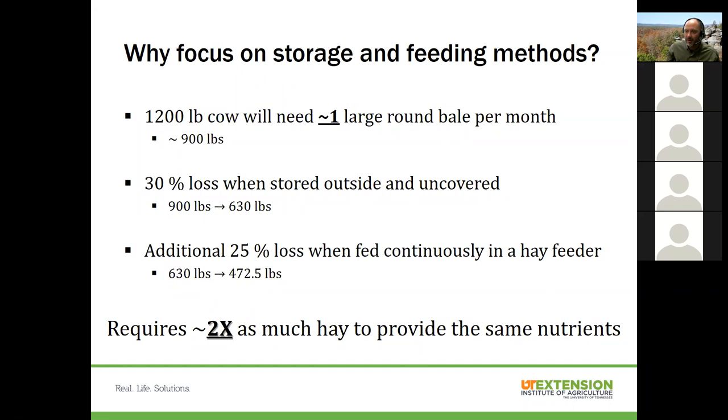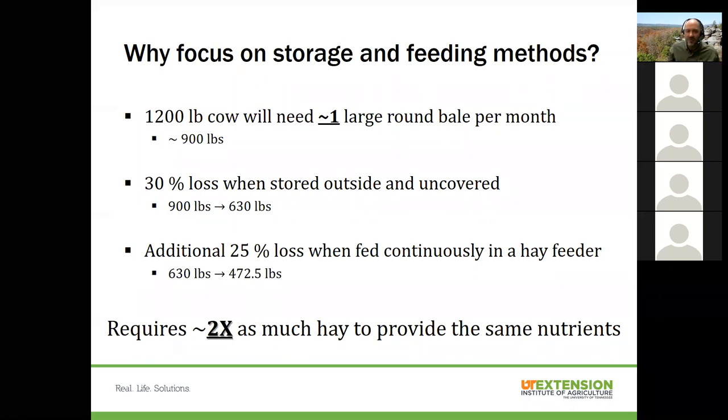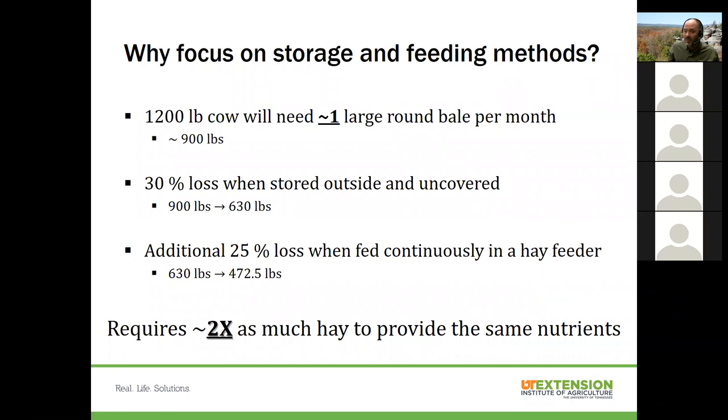One bale of hay per month per cow. So you're talking about roughly 4 months of animals, and if you're buying a $50 bale of hay, you've got $200 per animal. Obviously that adds up, so you want to maximize that time. And so that's important to know what you're actually feeding.